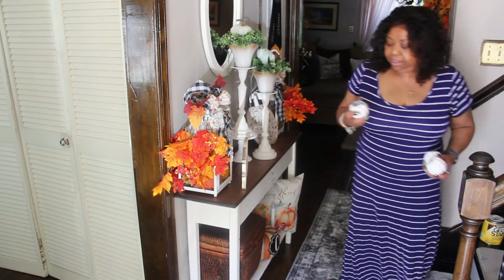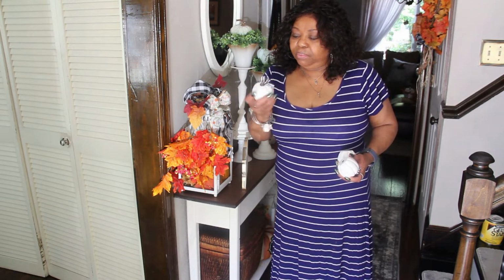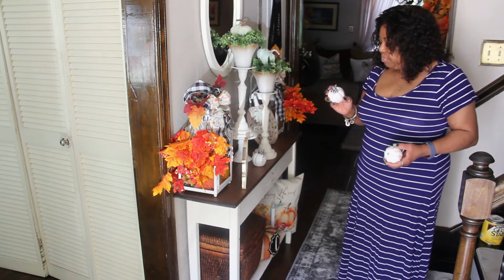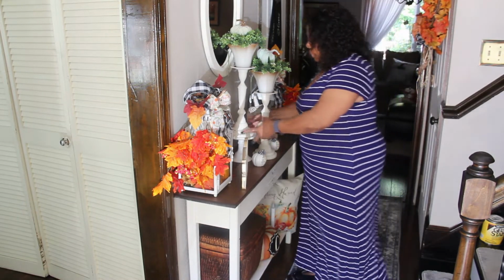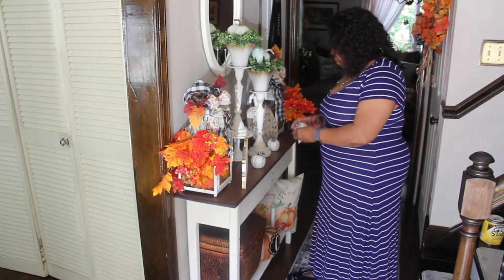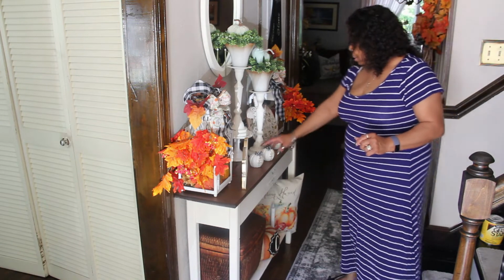And then I have these 3 little pumpkins, and I only changed a bit. They had the little tan bow here, and I changed it to black and white. And they each say something different. This one says pumpkin spice and everything nice. This one says pumpkin kisses and harvest wishes. Push this back a bit. And this one says, "Welcome Fall." And I don't know, guys, I think that's enough for that table.